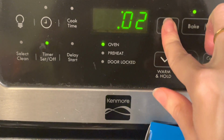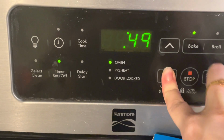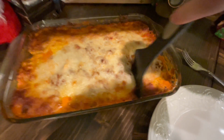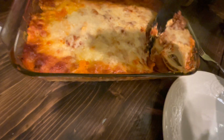Then I'm going to set my timer to bake for 45 minutes and let the oven work its magic. Oh my gosh, y'all. I wish you could smell this. Oh, it smells amazing. I can't wait for my husband to taste it.